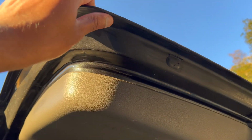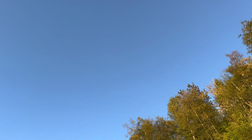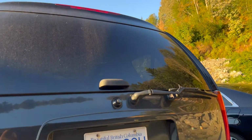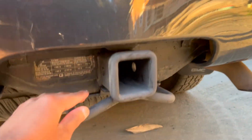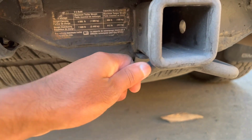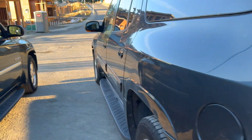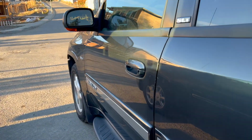The other two big things we got done were the new rear AC lines because there was an unfixable leak, and a new water pump because it was slightly leaking coolant. The total for these two jobs, the water pump and the AC line, was $1,200 Canadian, which is not bad.